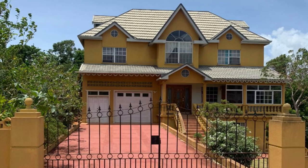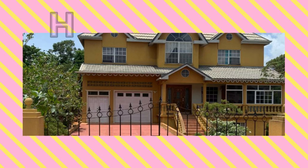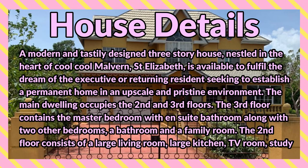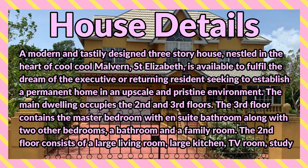Today, guys, I'm bringing you this 4-bedroom, 3-bathroom house for sale at lot 15, Malvern Penn, Malvern, St. Elizabeth. A modern and tastefully designed 3-story house nestled in the heart of cool Malvern, St. Elizabeth, is available to fulfill the dream of the executive or returning resident seeking to establish a permanent home in an upscale and pristine environment.